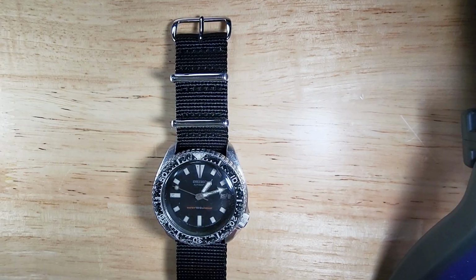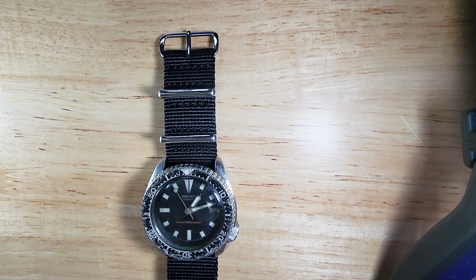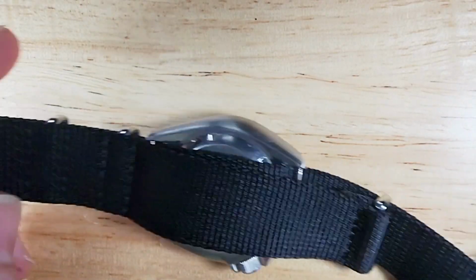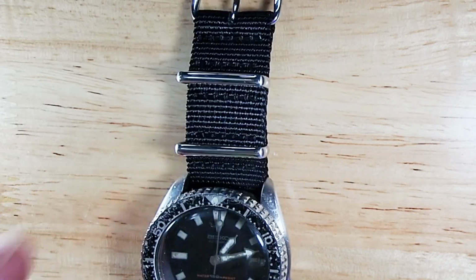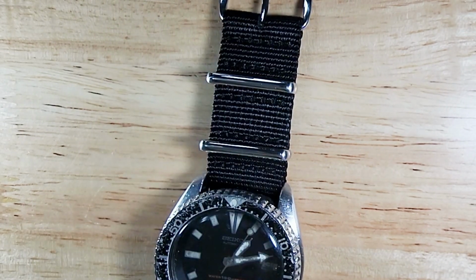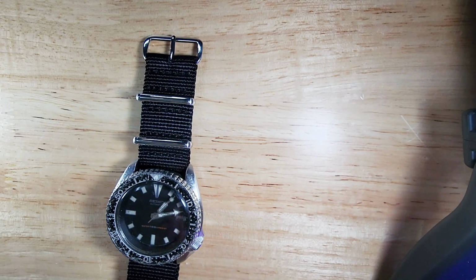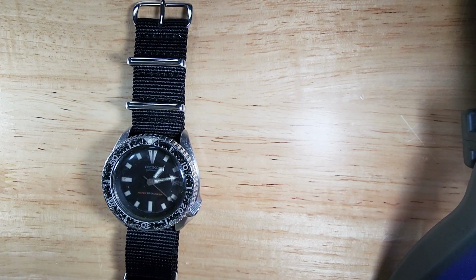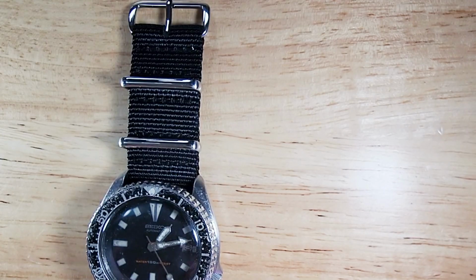Let's get it. Now, looking at this wristwatch from afar, first thing we're gonna look at is the bracelet. On this watch, if you can't tell, this is not the original bracelet. The original bracelet would be a rubber bracelet because this is a diver's watch. And without having the original bracelet on it, it is going to definitely hurt the value of this watch. It currently has a NATO strap on it, and I do like those on certain watches.